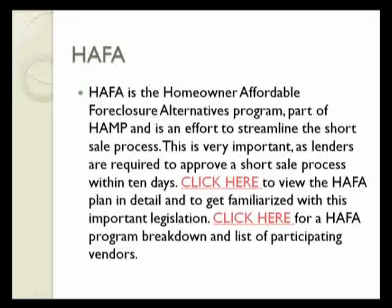Make sure you're very familiar with it, and obviously it could use a few little changes, but this will become law as short sales will ideally become streamlined. And that process we went over earlier will happen very, very quickly once you submit a short sale package. So we're really looking forward to some changes with that.